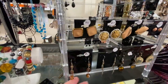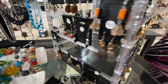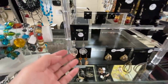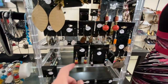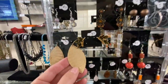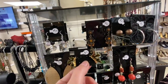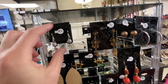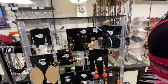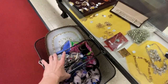Just going through, little glass, nothing special, just like India glass. They made a lot of, interesting. This is cut leather. It was very in for a while. Those are vintage, but not particularly pretty. Oh, I see something. I think I see a Joan Rivers over there. So I'm just going to put these in for later.